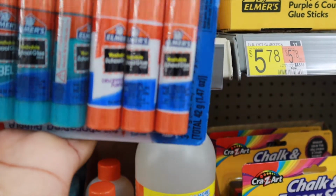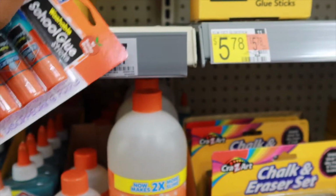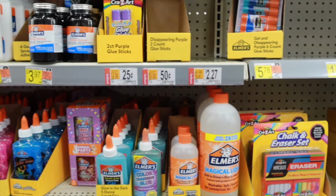This is like a washable brand. It's like $2.27, but that is out as well. So I should have went earlier, but this is my only chance. I'm gonna have to check out another Walmart to get some more glue sticks, or check out Family Dollar for that.